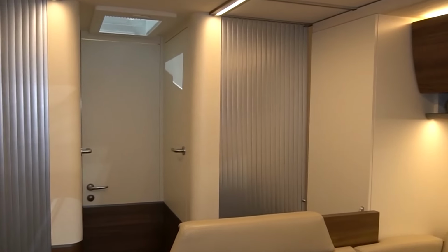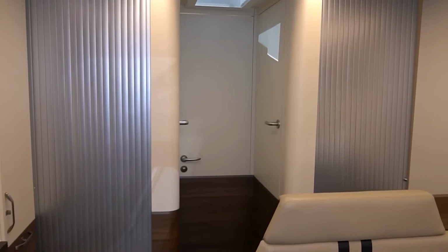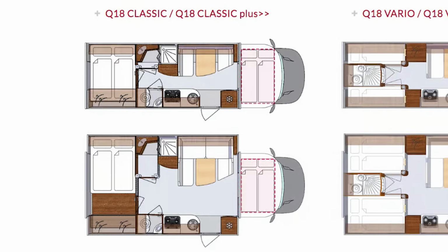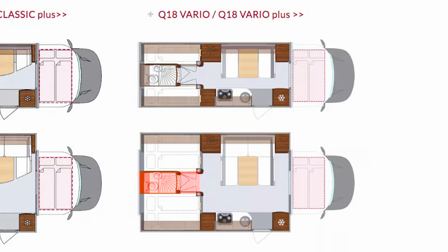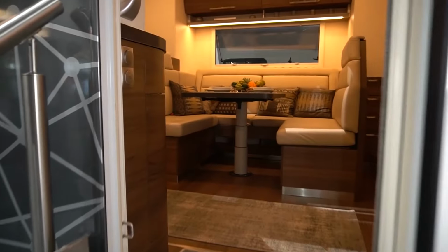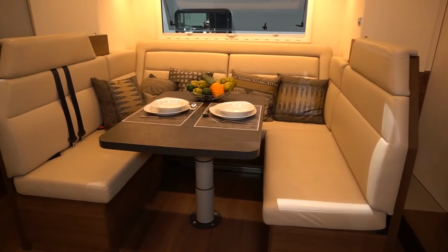However, in case you don't have the bathroom as your priority, there's another option that provides you with more sleeping options instead. The PROTEC Q18 comes with two floor plans, the Classic and the Vario. In the Classic, which is the one we are touring today, there is a single double bed bedroom with a separate bathroom and shower space. In the Vario, there is one single section that includes both the bathroom and shower space, but you get two separate bedrooms, offering you more sleeping accommodations. While getting this amazing mini RV, you can opt for one of these floor plans that suits you more practically.